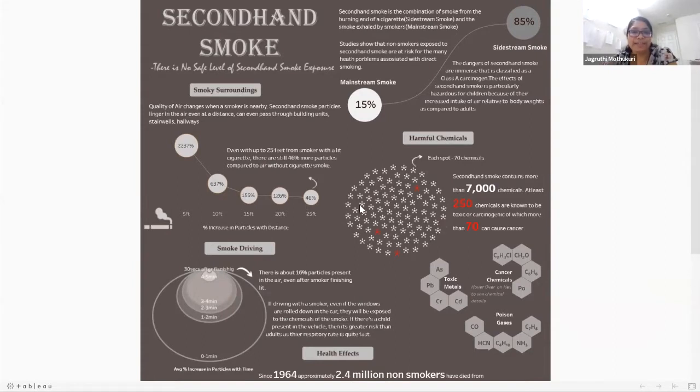And regarding this dashboard, since COVID we didn't get to go out so much. Recently we went to a park and I was surprised there was a guy smoking near the park. That's where this topic came from. I came home and started researching how we get affected by secondhand smoke, what they call us, passive smokers. So that's where the topic came from.